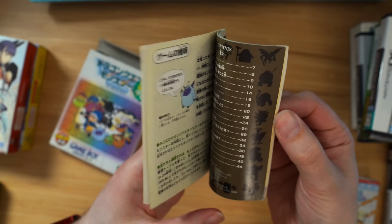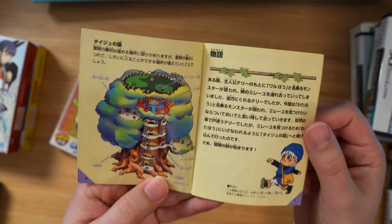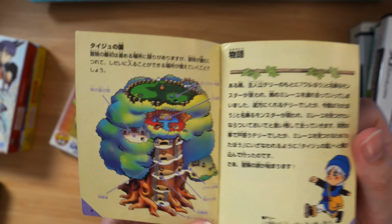There was like 60 hours on that save file. And again, a really nice full colour instruction manual. And I wanted this for the artwork inside the manual as well. Look how cool that is.